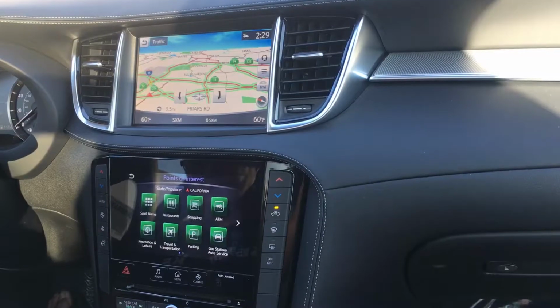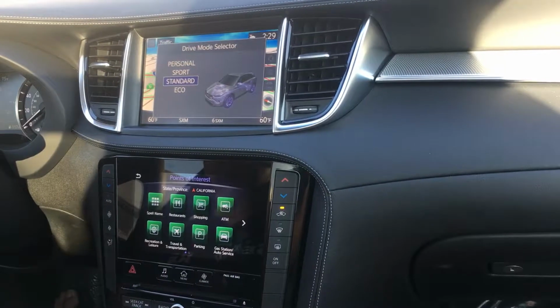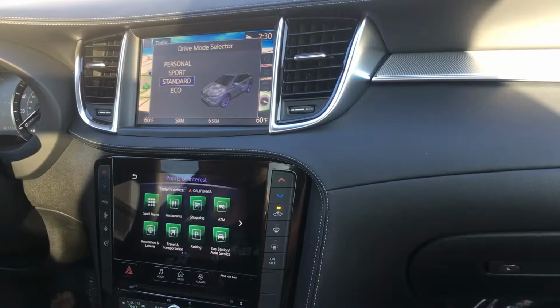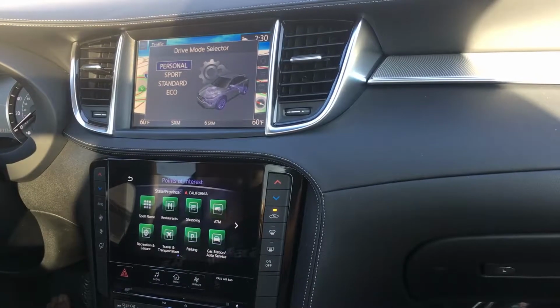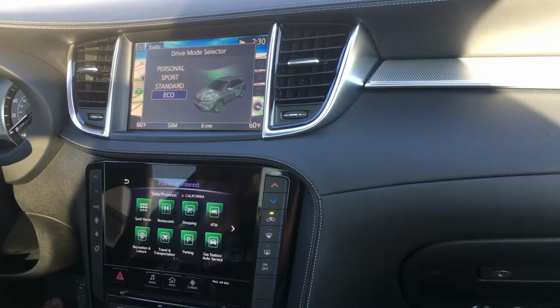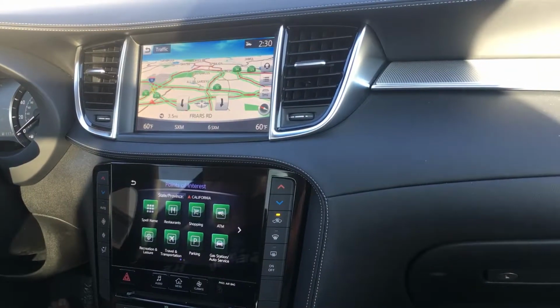Mm-hmm. Okay. And then the different drive modes, you can actually change them using this switch here. You have standard, which is your normal, regular, everyday drive mode. Eco is going to help you save fuel economy by putting resistance on the gas. And then sport, of course, better acceleration. And you do have a personal mode that you can go into your settings and actually set it up yourself. Let's go try Eco and see how it. You'll notice the resistance against the gas pedal when you're in eco mode. Okay. Kind of encourages people not to have a heavy foot. Right.